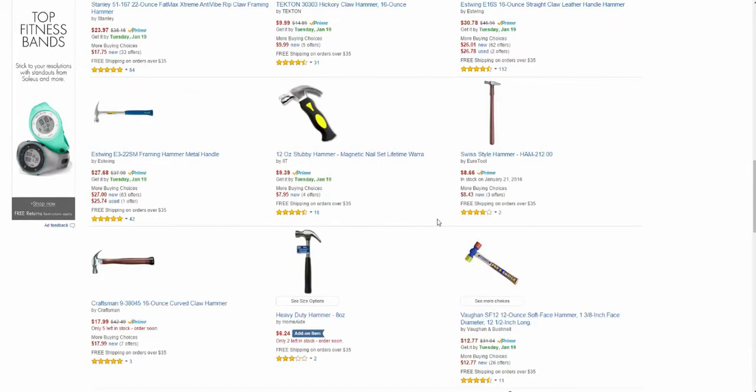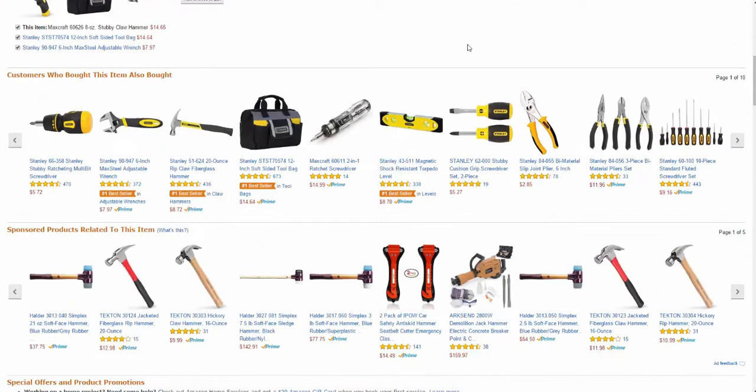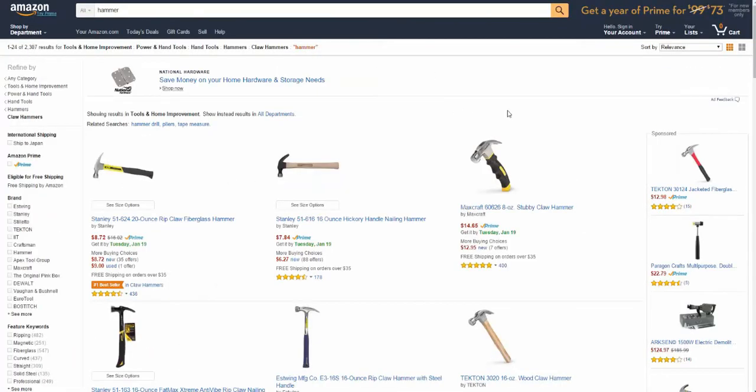It's just a way of increasing your margin, getting your listing to stand out, and also giving the customer more value for money as well. So what else could we possibly add? So we have a multi screwdriver, the level. All of these items are going to be relatively cheap, yet as a set or a combo with a hammer, we're not increasing the price of the item too much.